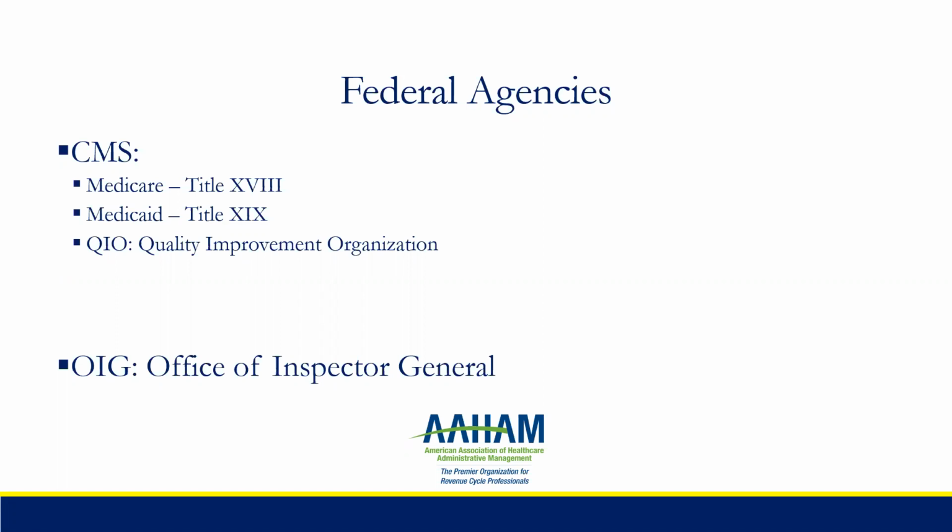We also have the OIG, the Office of Inspector General. The mission of the OIG is to protect the integrity of HHS programs and the health and welfare of the beneficiaries of those programs. The OIG also has a major role in investigating fraud and abuse.